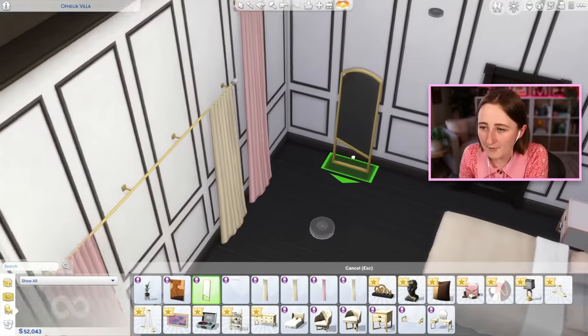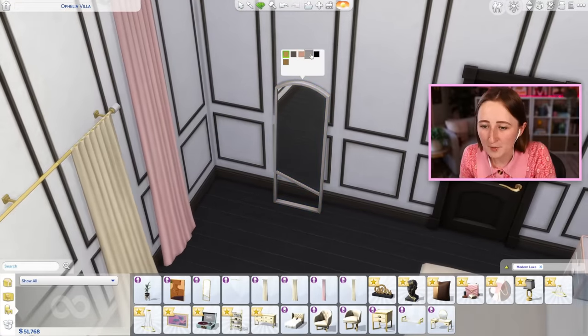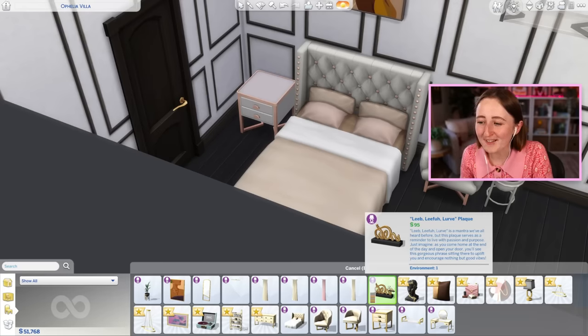Okay, we also have this lovely little mirror leaning up against the wall. Just comes in some beautiful metal swatches. Look at the pink! There's so much pink in this pack. This is so good. Leave, Live, Love plaque.